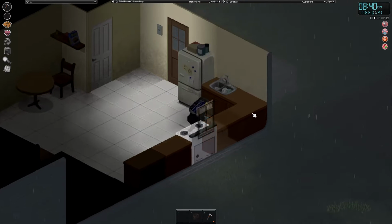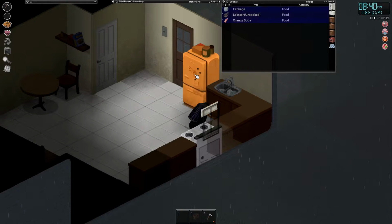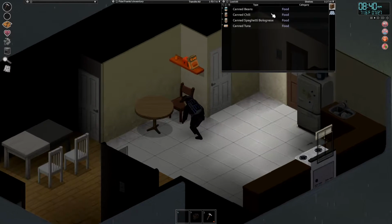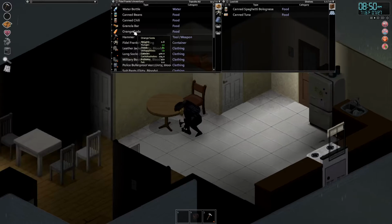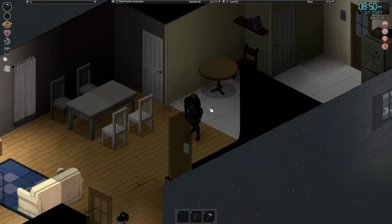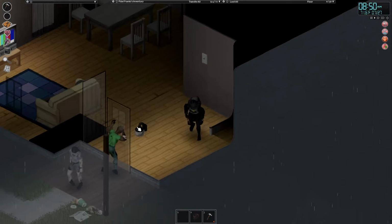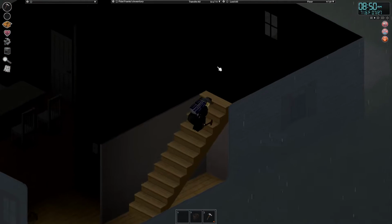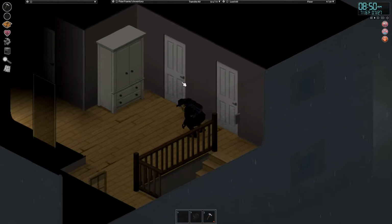I think I left the car running, so it's gonna be out of gas and nothing we can do. But what matters is that we are safe right now. If we go upstairs, should be fine. There's only one dude banging on that. We don't need to worry about it. And hey guys, we're in West Point now. Yay!